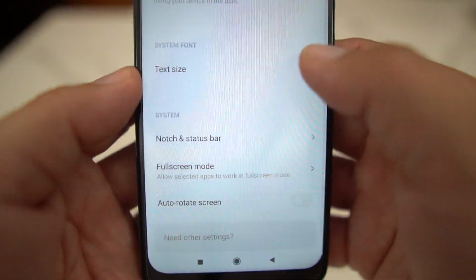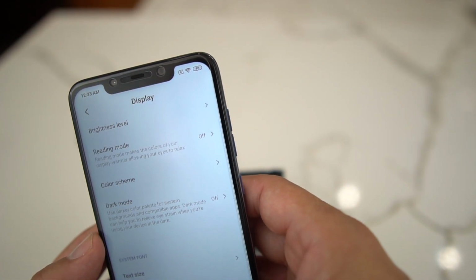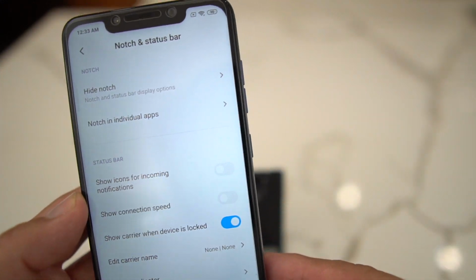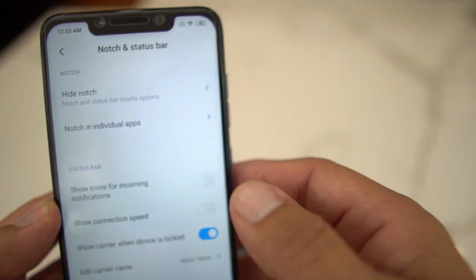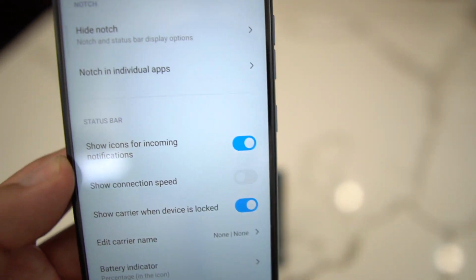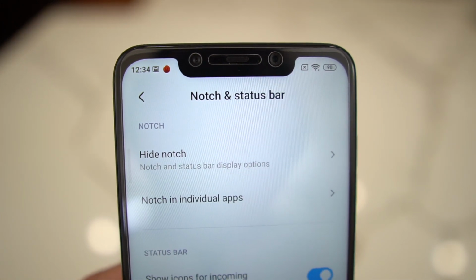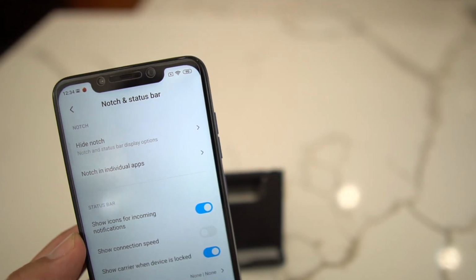And then you're gonna go into, let's see here, where's it? Okay, notch and status bar. And then you're gonna choose show icons for incoming notifications. And you choose that right there. And there you go. You see your notifications there. You see I have a Gmail. I have a benchmark score that I'm gonna show you here in a little bit.